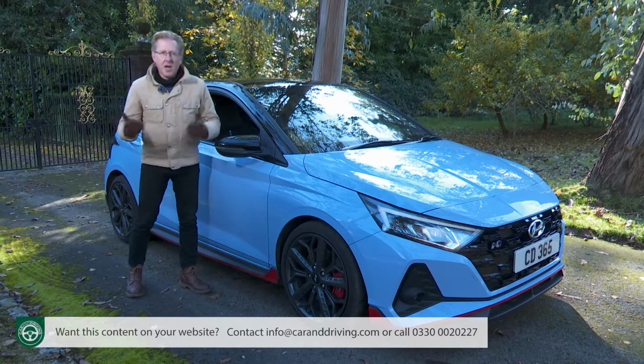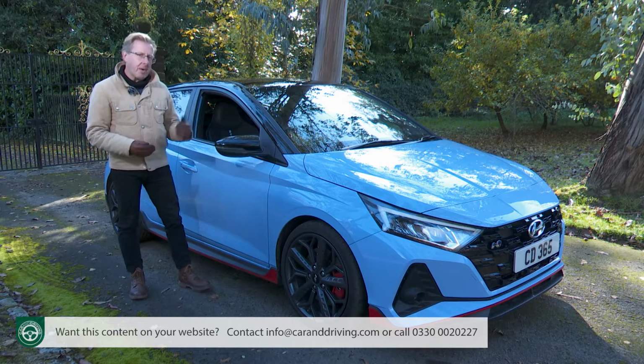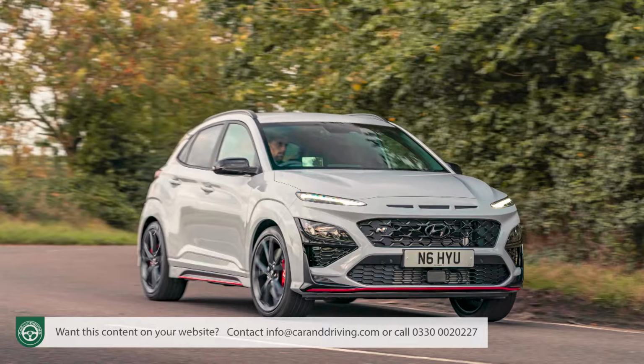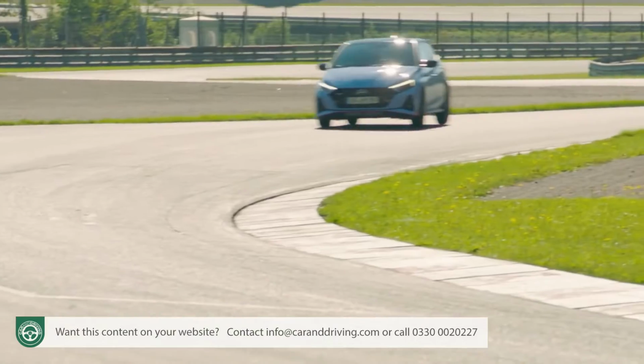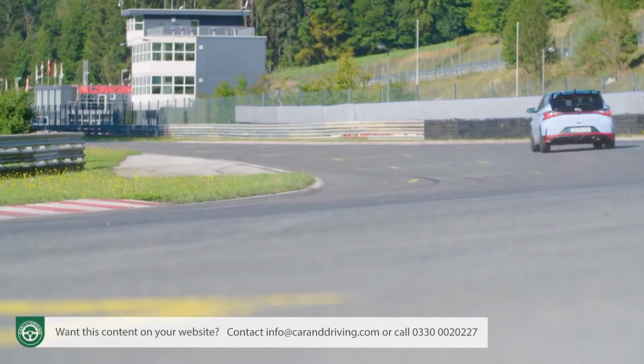It's difficult to know quite what to expect after all the pavement theatre outside, once you get behind the wheel and get ready for whatever Hyundai's N division has served up this time. Every high-performance N model is designed in Namyang, South Korea, then rigorously tested at the Nürburgring Nordschleife, generally recognised as the world's most challenging racetrack.